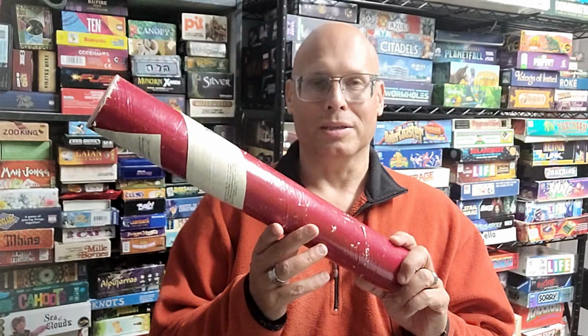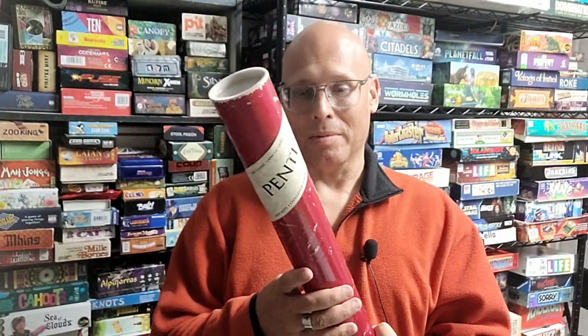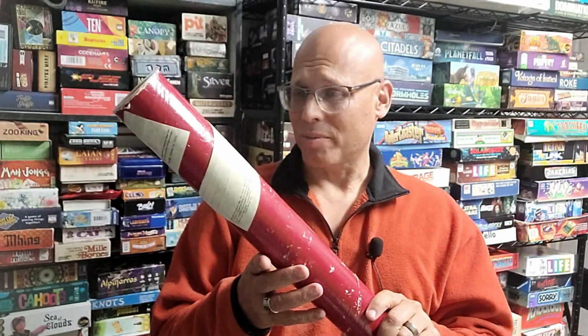Okay, so this is a classic game. I got this for $2, and this is Pente, and this is the one in the tube. It has the board that you roll up and everything, and it came complete too. I think this goes for about 20 bucks or so. It's a good deal.